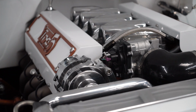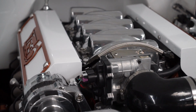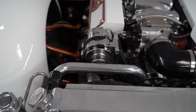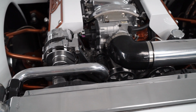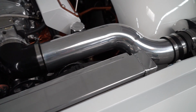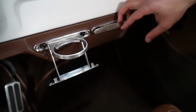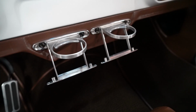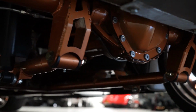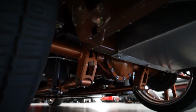I love, by the way, everything exposed. So they fabbed all that? They did that, and then All American Billet, I think it's their pulley system. So this truck went to SEMA at their booth. Oh, got it. So there's a bunch of their products all throughout the car. I think the cup holders and a couple other things, but every detail. The chassis painted, everything was painted and matched and chromed and dialed.